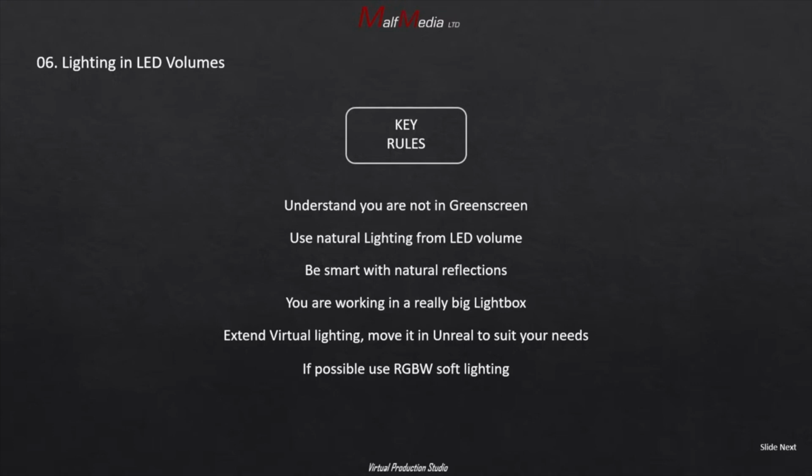Extend your virtual lighting, move it into your Unreal world. If the sun doesn't suit you coming from that angle, or the camera, the DOP doesn't like it, then you just move it around and move your real world lighting around as well. And if possible, I would advise to use RGBW soft lighting, so you can have that little extra element of white, pure white, to mix into your colors.